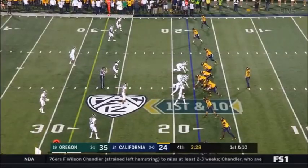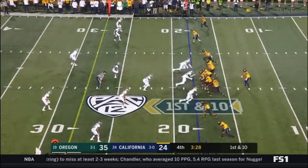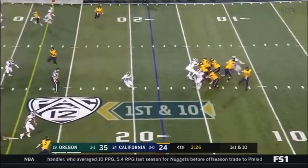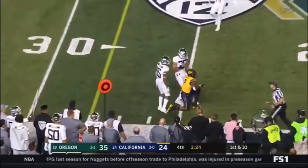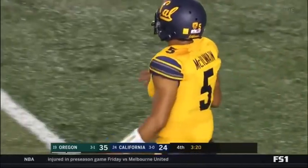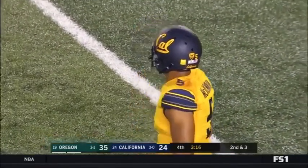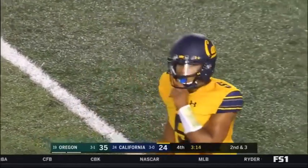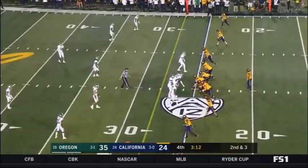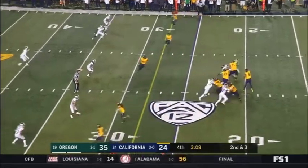They trail by 11. They need 2 scores and 3:28. On first down, McElwain throws, completes to Jordan Duncan. Could not get out of bounds. You see the difference in quarterbacks on comeback routes. Herbert's putting the ball to where his receivers can run after the catch. McElwain, he's not quite there. He's allowing his receivers to come back, but they're falling down. It's a little bit underthrown.